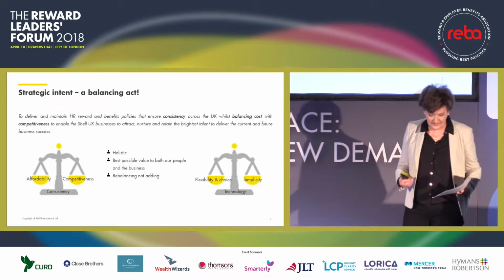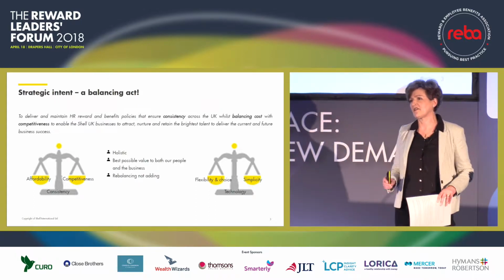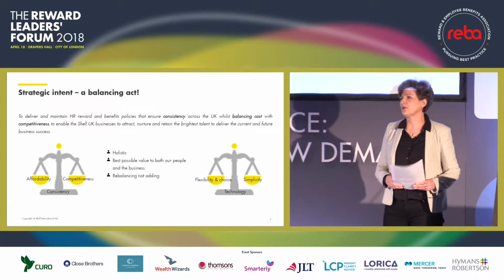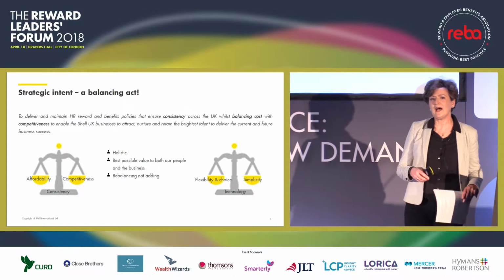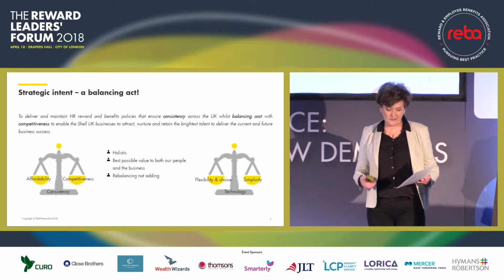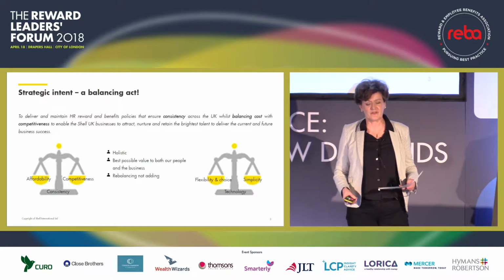So what this caused Shell to do was to critically review its cost base. We needed to really think carefully about our spend and get our spending and our costs under control. So we wanted to ensure that we got value for money in everything we do. So from the outset, this review was not about adding, it was about checking that what we were spending was using the company's money wisely, that it was delivering value for both our employees and our business.